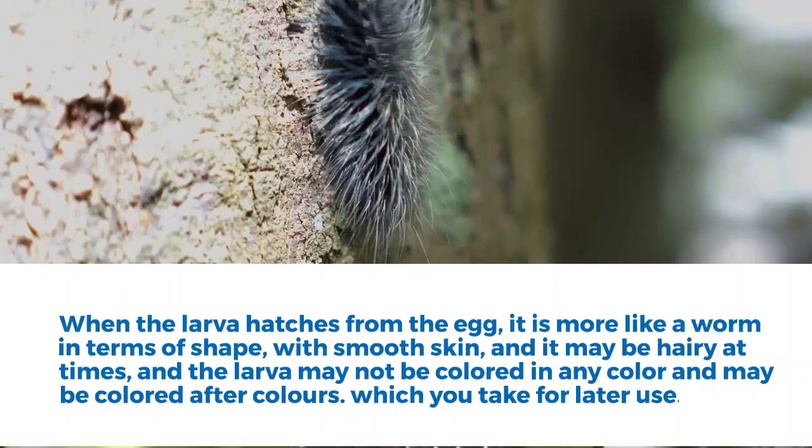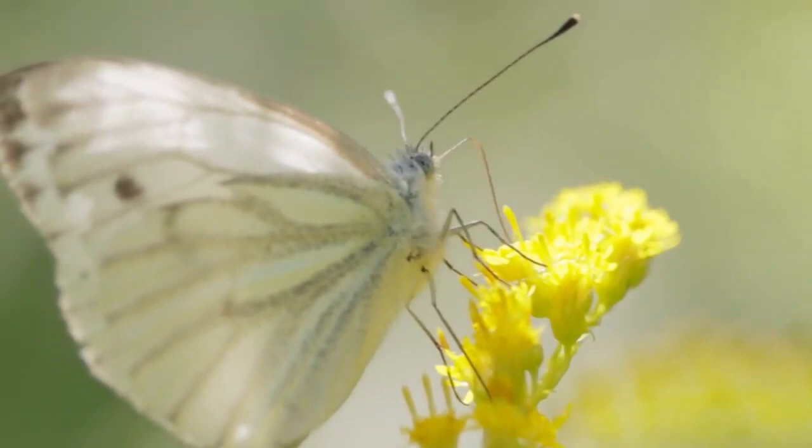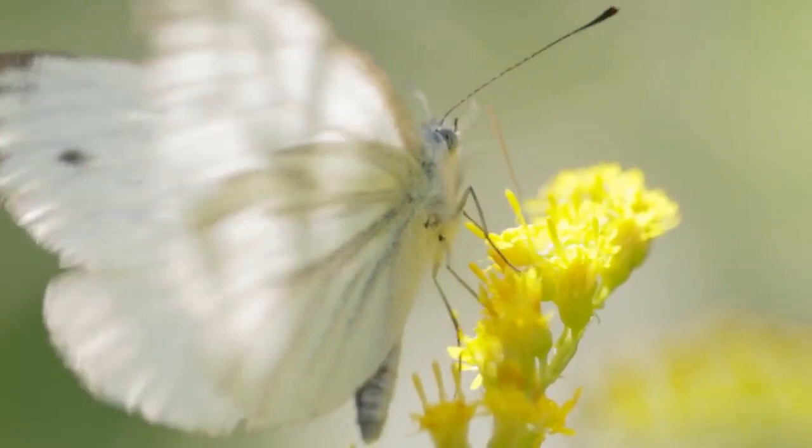2 to 5 weeks. When the larva hatches from the egg, it is more like a worm in terms of shape, with smooth skin, and it may be hairy at times, and the larva may not be colored in any color, and may be colored later, with colors which it takes for later use.